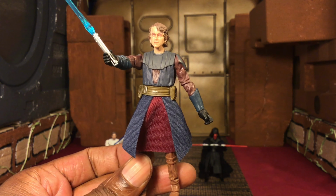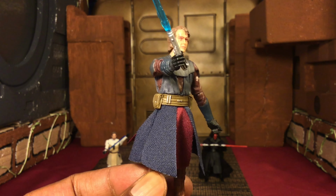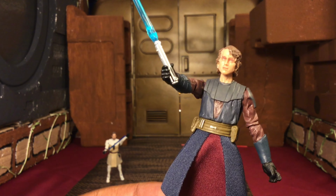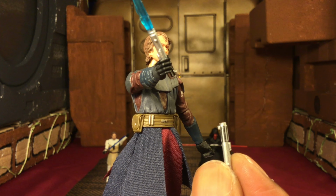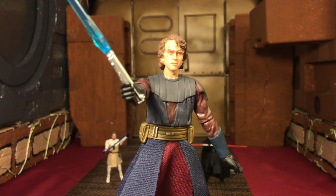So for accessories for your Anakin Skywalker Clone Commander figure, he's going to come with his lit saber and hilt, which is really cool, very nicely designed. And then he also comes with an unlit hilt. Now my issue with the unlit hilt is that there is no placement for it on Anakin's belt anywhere, or on his person for that matter, that I can see. So that's a bit unfortunate. Even though the unlit hilt does have a little notch on it right there, there's no placement for it on the belt like there is for Obi-Wan Kenobi. So that is a little disappointing and unfortunate.